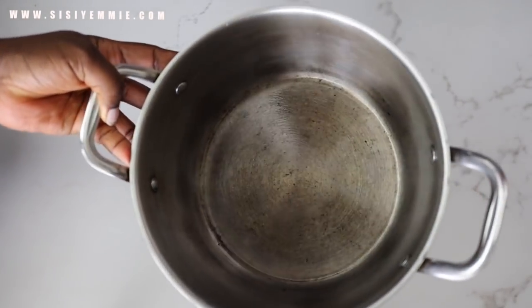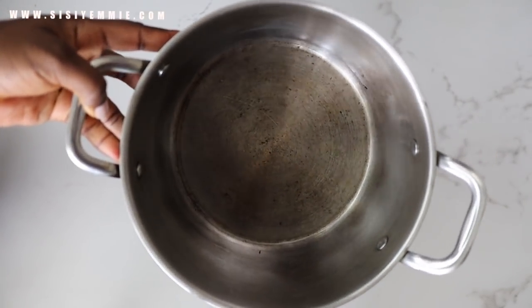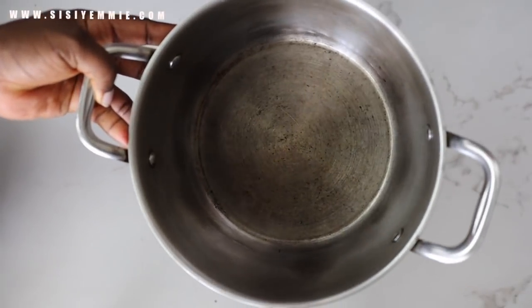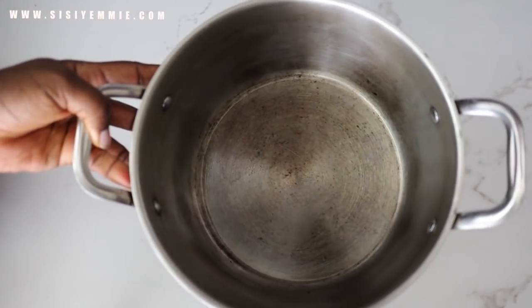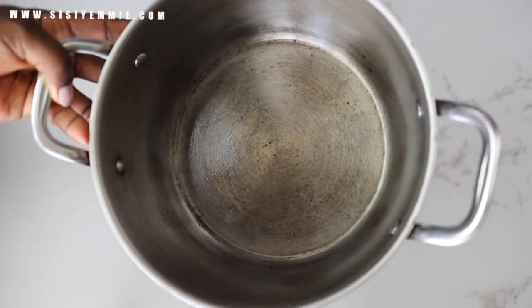So ShopRite stocks some pots that don't have a name. They just call it stainless steel, 30 centimeters, finish. There's no brand name. You cannot search for it. You cannot find it anywhere. So I got it from ShopRite, and they still have it.